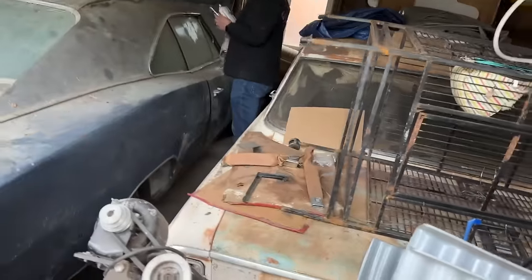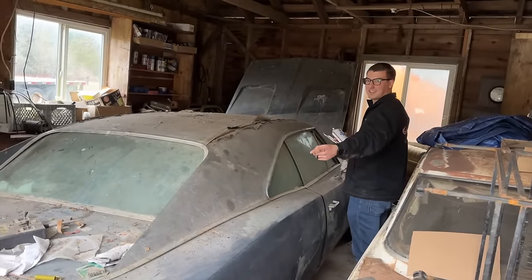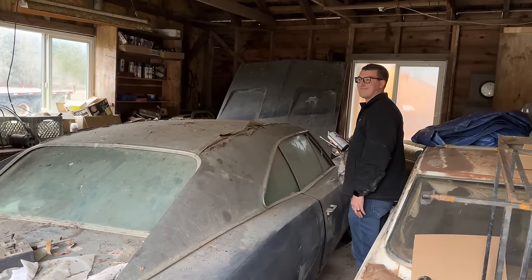It literally hasn't run in at least 20 years. Oh yeah, at least 20. And last registered, was the tag set? There you go. '84. So that was the last year it was on the road.